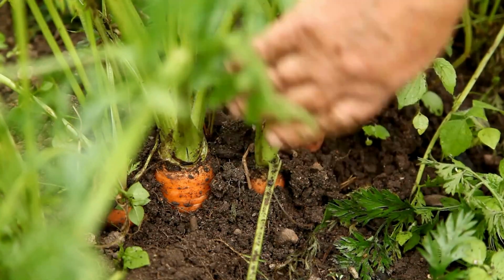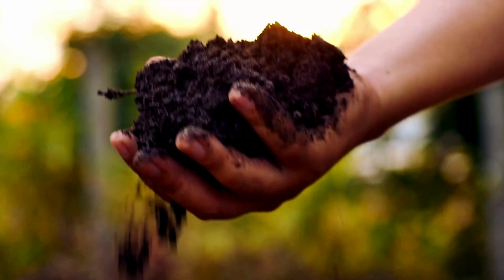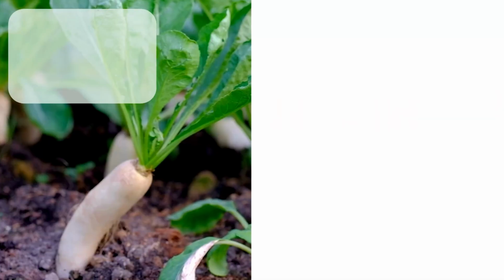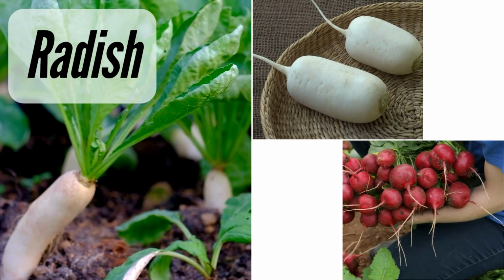Next up, we have root veggies, and a bonus, one that didn't quite fit anywhere else. These are perfect for cooler weather and thrive in well-draining sandy and loamy soils. Carrots. Best for zones 8 through 11, make sure your soil is loose and free of rocks, so they grow straight and long. Radishes, a quick growing option for zones 8 through 11.